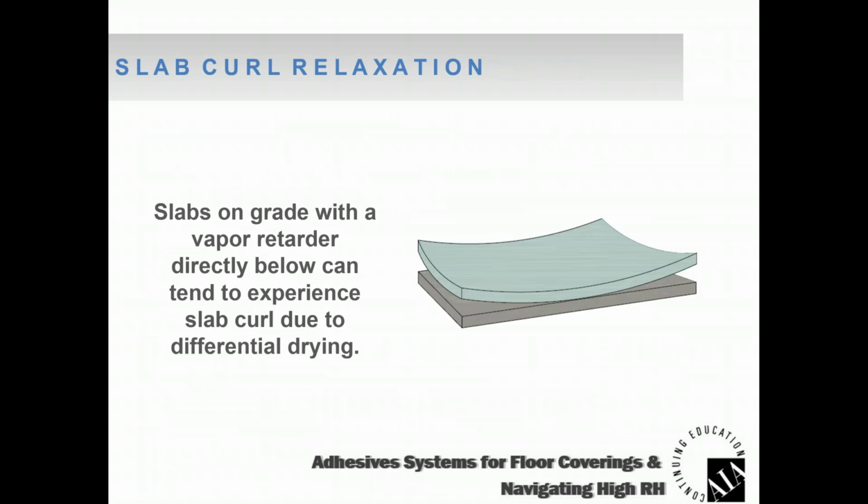All right, moving on to another condition of excessive moisture. This is called slab curl relaxation. Concrete slabs that are placed on ground with a vapor retarder directly below them can experience slab curl due to differential drying. What I mean by that is the water that's in the top, the middle, and the bottom of that concrete dries differently. The water at the top is drying out of the surface. The water at the bottom can't dry out of the bottom because you've got a vapor retarder there, so it has to work its way up to the top and then evaporate out.